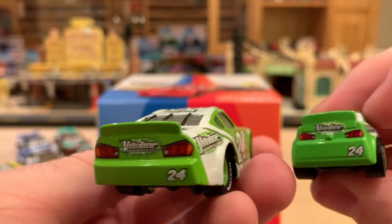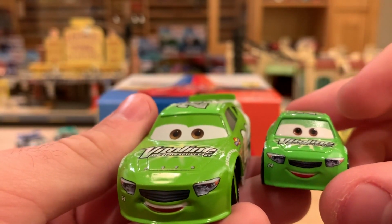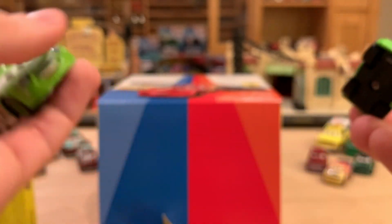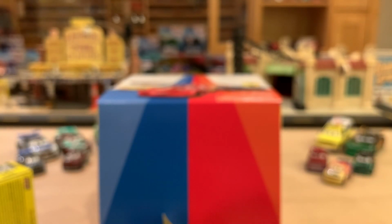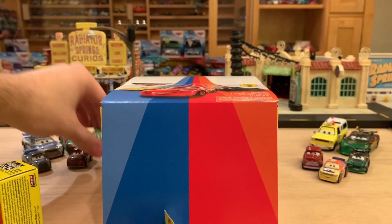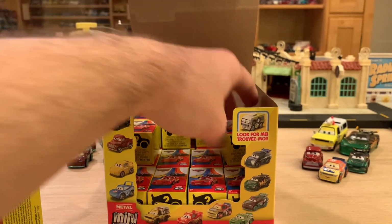Really, really nice. Let me know in the comment section below which mini out of this case, out of the new ones that we're talking about here, is your favorite. I'm not sure yet. It's probably going to be Todd. So I guess we are saving the best for last, but not intentionally. So we're looking for 25.